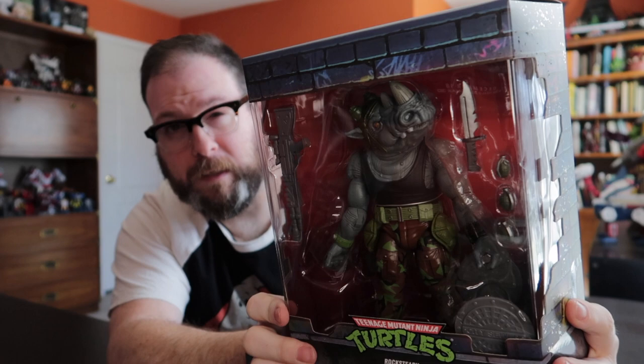I'm not 100% sure. So for my haul portion of Toylanta, the first thing I picked up was the Super 7 Ultimate Rock Steady. There's a vendor downstairs, as you saw, selling a lot of these Ultimates for $40 a piece, which is probably where retail should be, but I know a lot of vendors sell them for about $50 or $60 a piece. So $40, could not say no.